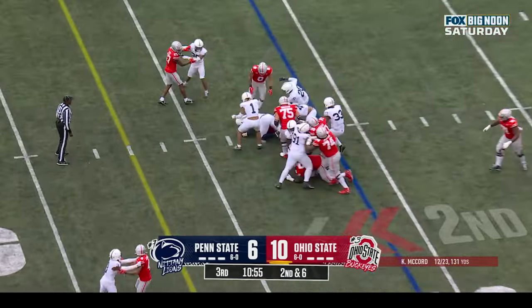Trainum remaining in the game at running back. Trainum bottled up and taken down as he crosses the line of scrimmage. Dennis Sutton with the tackle after the 1 yard pickup. And Marvin Harrison Jr. Nice hesitation. Gets upfield. Kevin Winston brings him down.